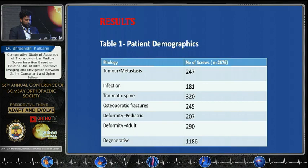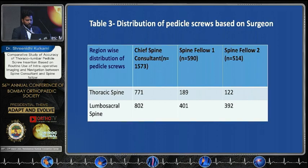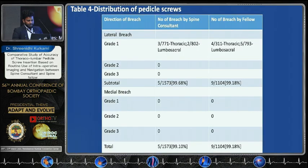Results, patient demographics: a total of 2,676 screws were placed, with various pathologies where pedicle screws needed to be inserted, as follows. According to distribution, 1,082 thoracic screws and 1,595 lumbosacral screws were inserted. A total of 1,573 screws were inserted by the chief consultant, and a total of 1,104 screws were divided among 2 fellows under his study.